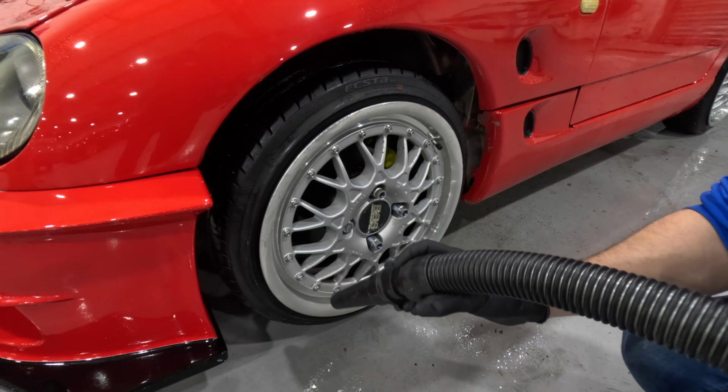Update, tints are done. Nothing on the windshield, 20% on the doors, and 5% back here, which is almost mandatory because you're at everyone's headlight level. And I used to be blind back there.